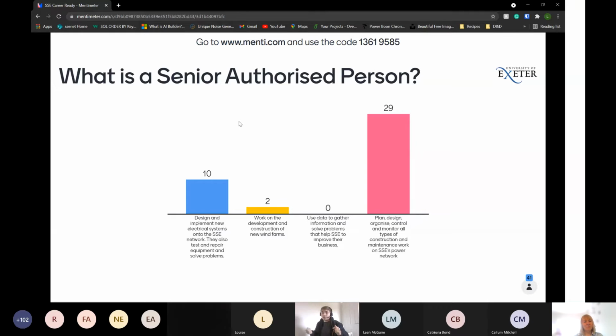A senior authorized person is just someone who has the authority to stop, make sure if something goes wrong, they will be like, this isn't safe, we're stopping right now. They monitor to make sure any construction on site is being done well. They're also usually the ones that will switch off the power supply because they'll know which buttons to press and where to go that's safe. And they also plan, design, and organize these maintenance plans and stuff like that, because they've basically done these really high-level safety courses.